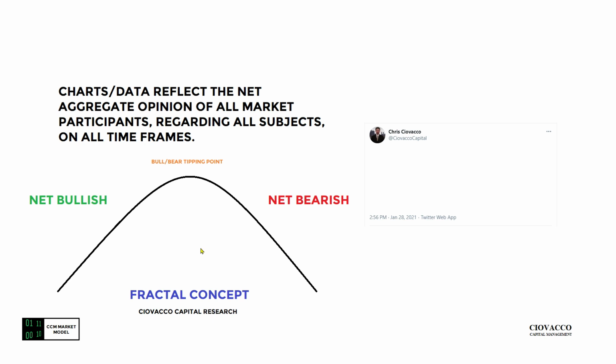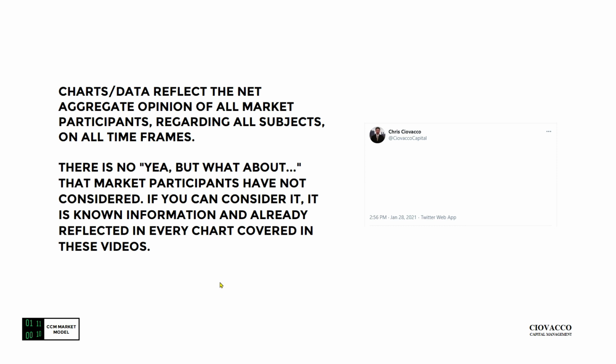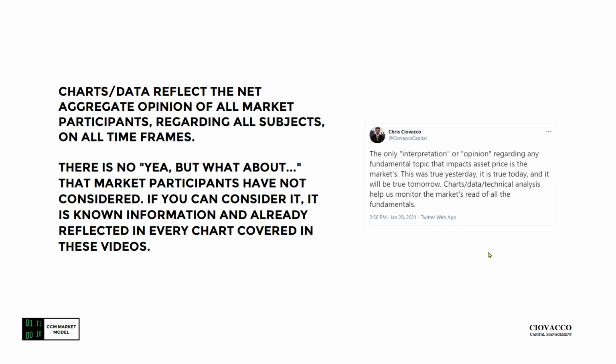The objective for all of us is to stay on the right side of the market and the right side of this important equation. Thus, there is no, "Yeah, but what about this," that market participants have not considered. If you can consider it, or you can ask, "Yes, but what about this," it's known information. It's already reflected in every chart that we cover in these weekly videos. If you can phrase it as a question, that means the market has considered it. Thus, the only interpretation or opinion regarding any fundamental topic that impacts asset prices is the market's interpretation or opinion.